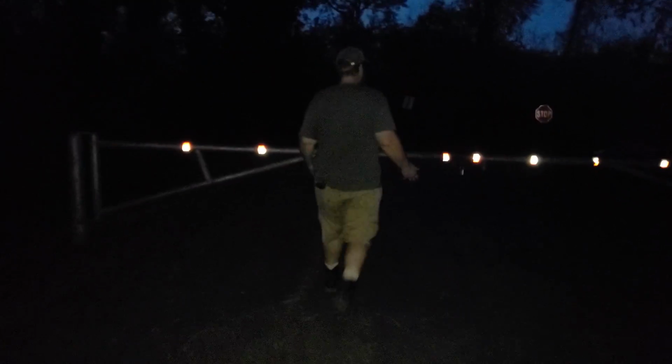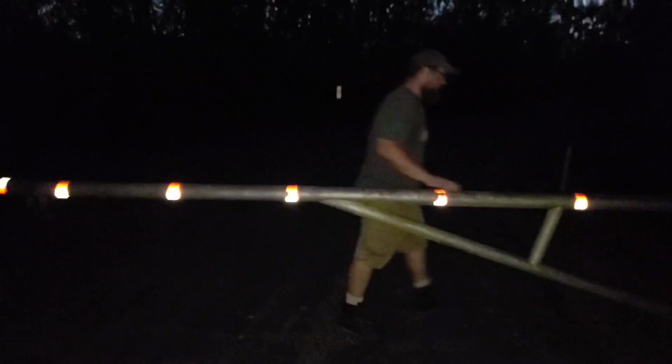Gate's closed. There's no way for us to get out of here. What are we gonna do? It's locked. Wait, what are we gonna do? I can't jump this. Oh, I can walk around. Well, things are fenced off. Because as we learned from Jurassic Park, fences always fail.